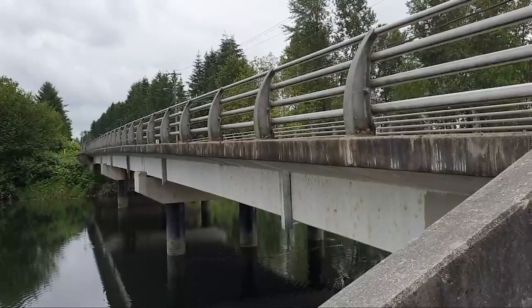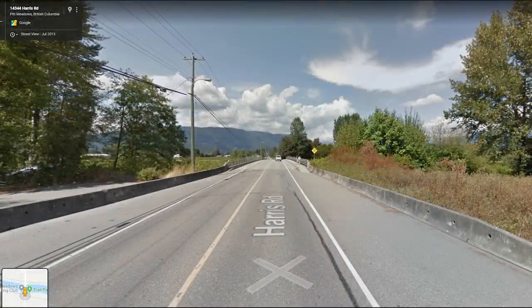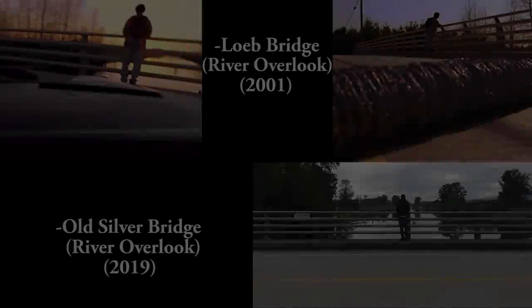If you're trying to find this bridge for yourself, it's located over the Alouette River in Pitt Meadows, British Columbia. Old Silver Bridge, or Harris Road Bridge, also has walking trails or ample parking on either side for the public, including fellow TV show fans.